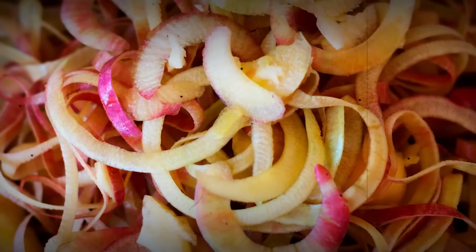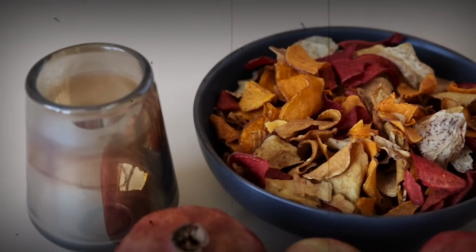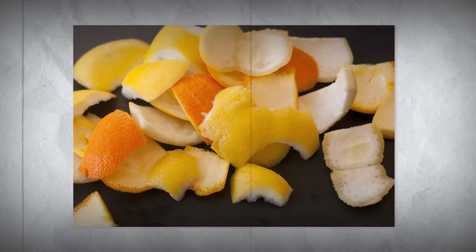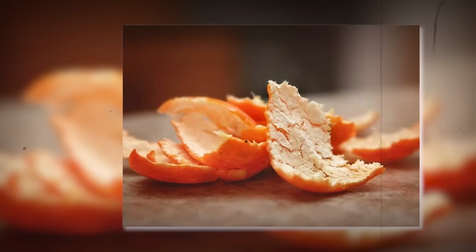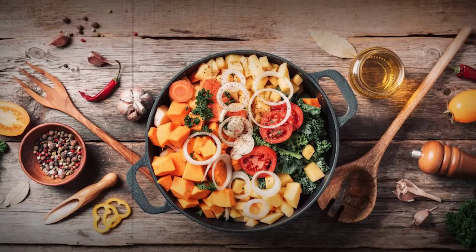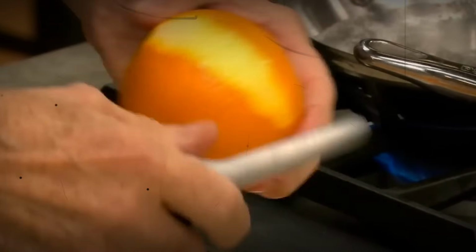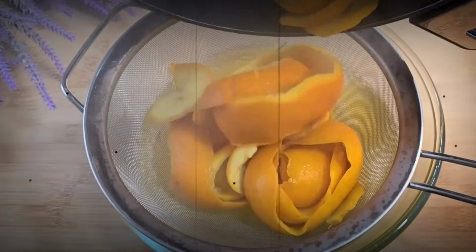Apple peels weren't wasted either. They were simmered to make apple peel jelly or dried to create snacks. Beyond food, fruit peels had practical uses. Citrus peels were used as natural air fresheners, rubbed on surfaces for cleaning, or even tossed into fireplaces to give off a fresh scent. Today, with the push for zero-waste cooking, many of these old techniques are making a comeback. What was once a survival skill has now become an eco-friendly habit.